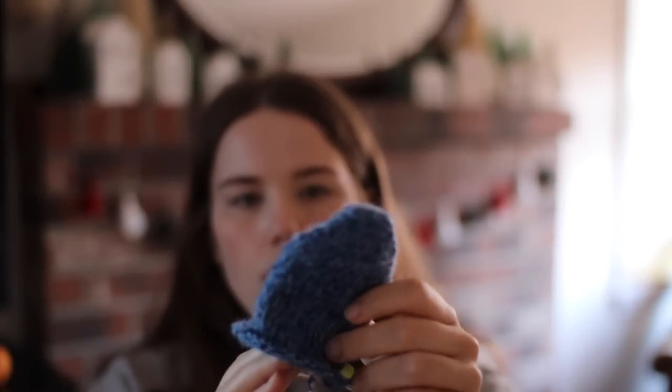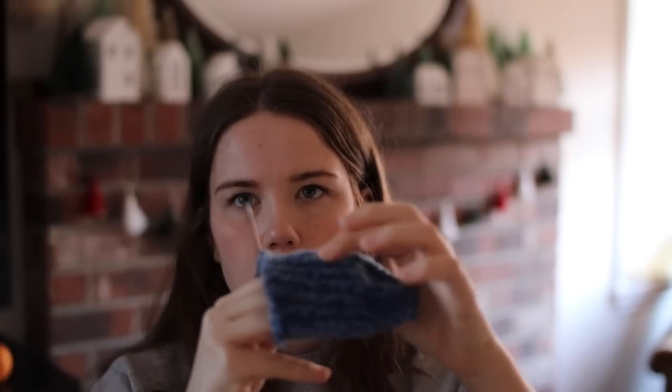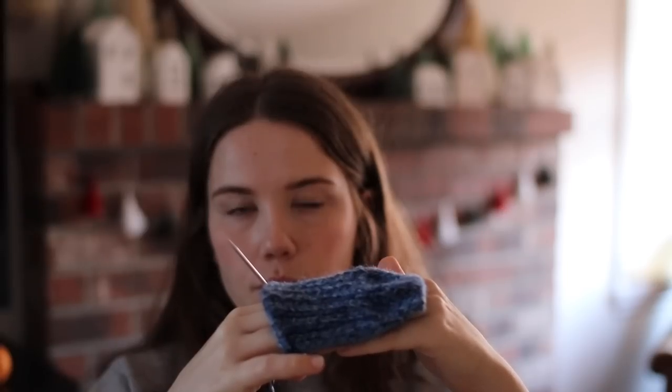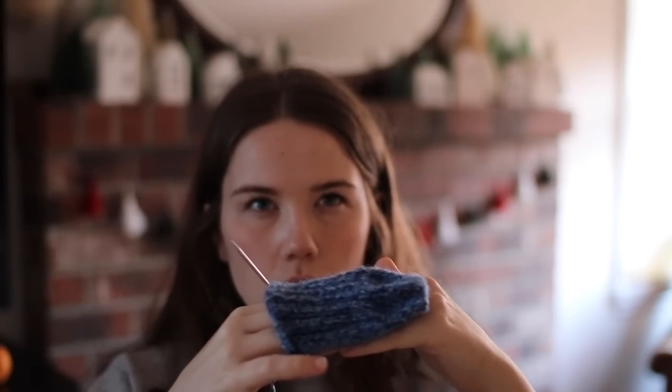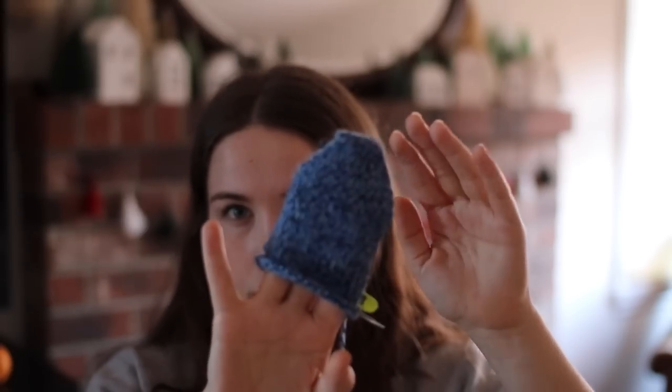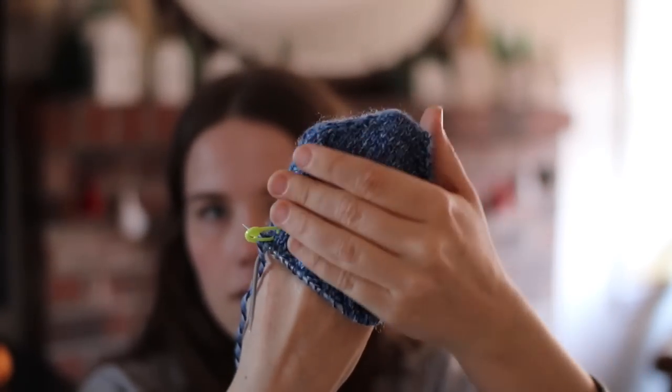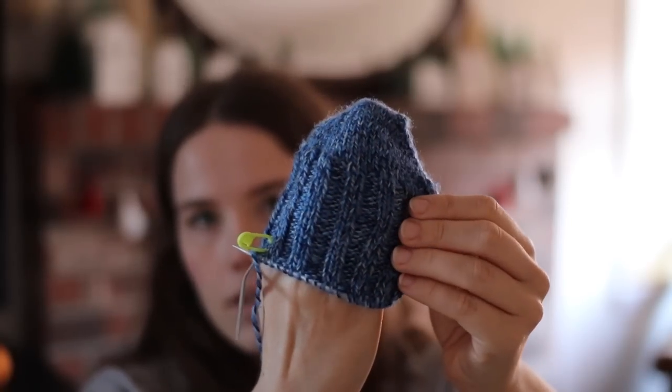So yeah, I did 44 stitches, ribbing on the top. I think it's actually 26 ribbed stitches and 22 flat stitches. Sorry, I had to do the math and I'm not great at it. So there's a few more stitches on the top than on the bottom, but I think that'll fit nicely. I think it's gonna fit really nicely. The fabric is pretty dense, so they should be really warm.